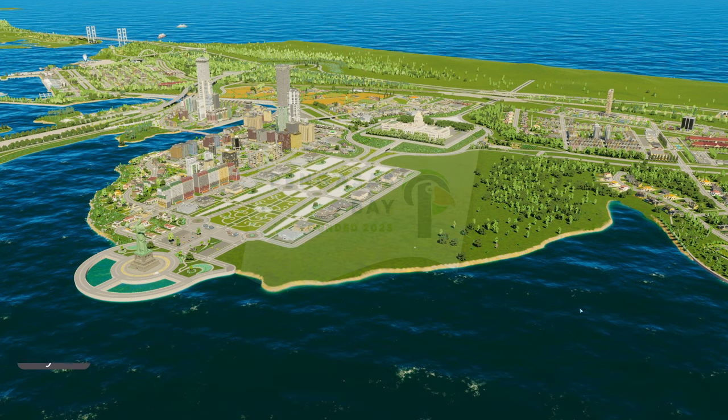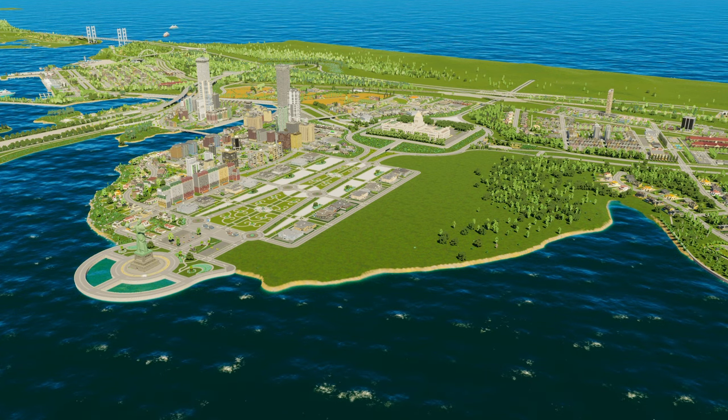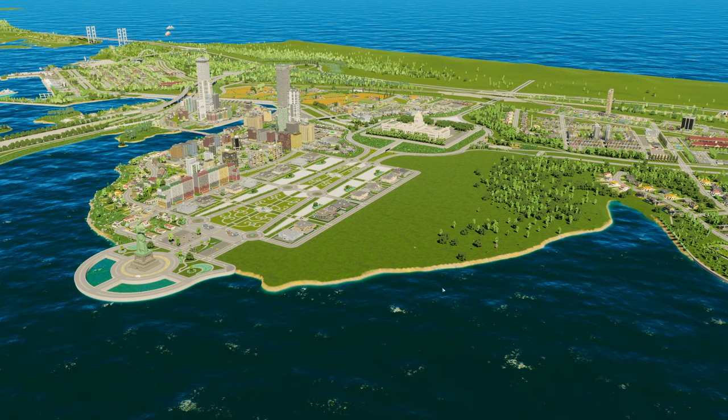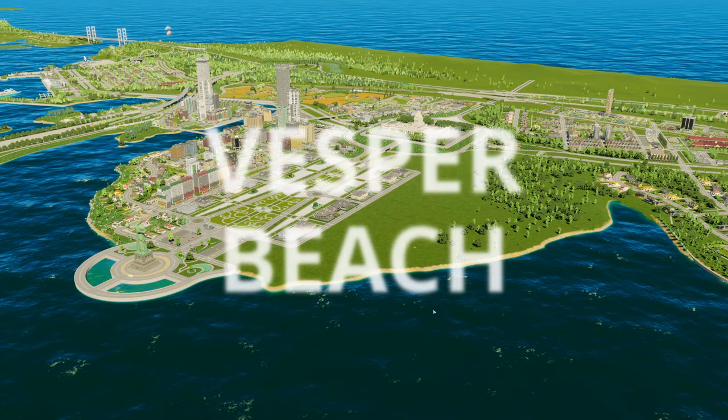Hey, it's another glorious day in the bay, and we are looking in on our consular district, the big consular district that's out in front of us. And of course, right in the foreground is the subject of today's build. That is going to be the area of the consular district, our fifth and final area, known as Vesper Beach.